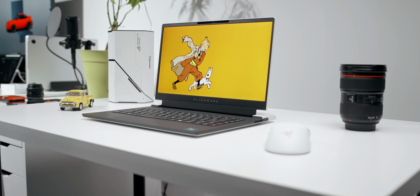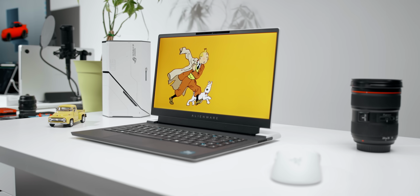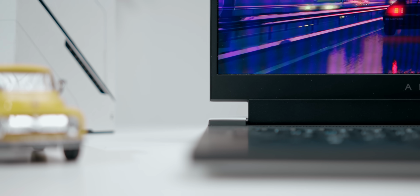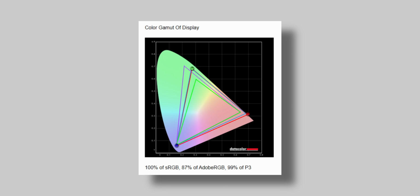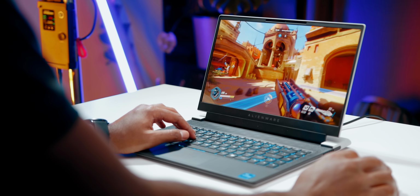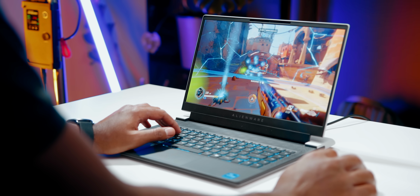Shifting gears to the display, and what we have over here is a 14-inch 1080p 144Hz panel with a 3 millisecond response time and NVIDIA G-Sync. Now, the colors are fantastic with good vibrancy and contrast as it covers 100% sRGB, 87% Adobe RGB, and 99% P3. So this is a comfortable fit for your content creation needs and most definitely gaming. On top of that, it's matte and it gets really bright.